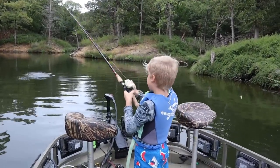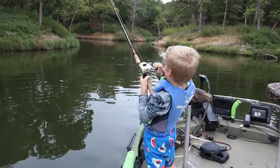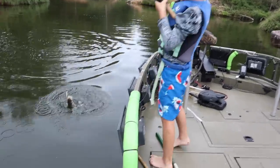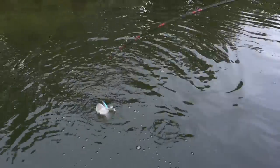Oh, looky there, Houston. Come to the side. What do you got, buddy? I don't know. You don't know? Woo! You got a bass. I got a bass. Here, bring it around here. Don't reel. Whoa, whoa, whoa. Don't reel it up so far.